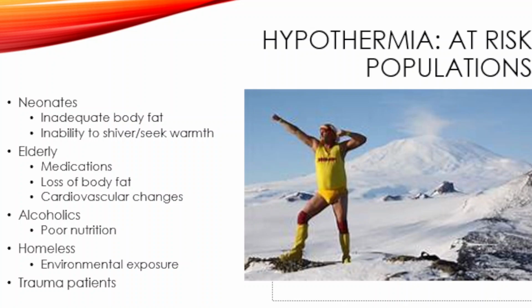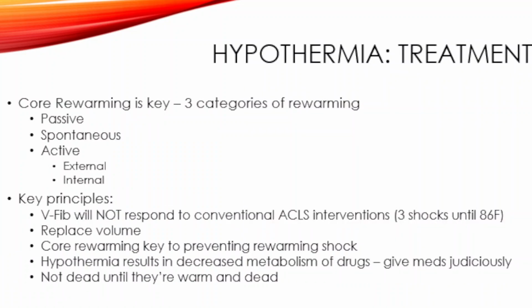If I'm cold, I put a sweatshirt on. A neonate can't do that. Then our elderly, due to polypharmacy, varying medications that they're on, as described earlier, loss of body fat also in our elderly, as well as some innate cardiovascular changes that can occur as we age with our cardiovascular disease, they're more at risk for hypothermia. Then our alcoholics also have risk due to their poor nutrition status and, let's just be honest, the lack of proper decision making there. And our homeless populations are definitely at risk due to their environmental exposure. And then the trauma patients, we want to keep those guys nice and warm. I think I've told that to you a couple times by now.